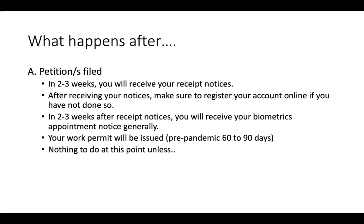So at this point, after you get your work permit, there's nothing really to do at this point. Okay, we're gonna have a separate video on how to get your social security number. Okay, but at this point, once you get your work permit, you can go to the social security office or you can go to the DMV, and then get your driver's license. You can do so many things. You can apply for a job. There's just so many things that you can do with your social security number and your work authorization.